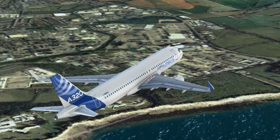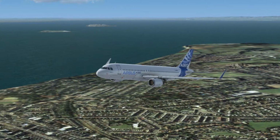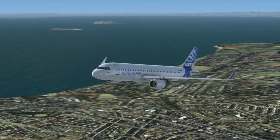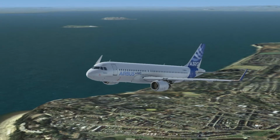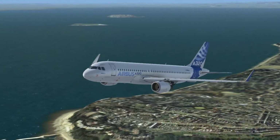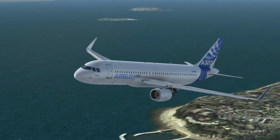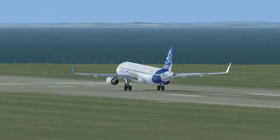In the video after this one, we will look at starting the aircraft from a cold and dark situation, and it will then be possible to combine both that start and the system in operation in this video to create a complete flight from cold and dark to takeoff, cruise and landing.